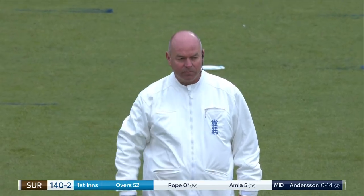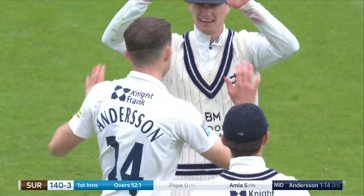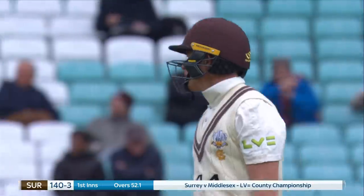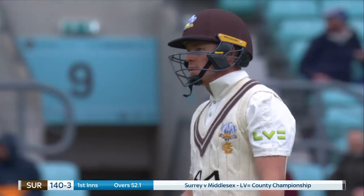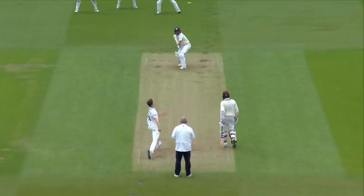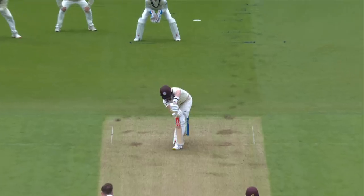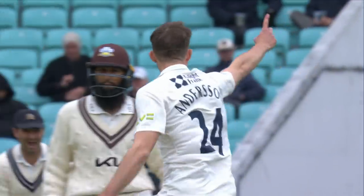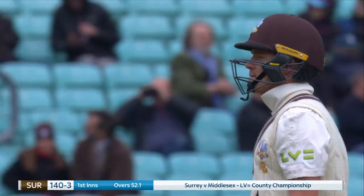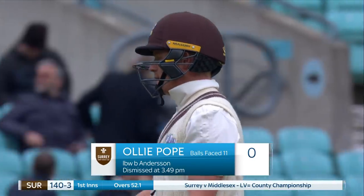Yes, it is out. The finger goes up from Graham Lloyd, and the consequence of one of the chats we were having at lunchtime about batsmen getting over to off stump and getting in front of the stumps has been costly for Ollie Pope on this occasion. Right across the stumps, head's gone as well, lost the balance, misread the line. And Anderson, right on the money. Well, we talked about opening a little opportunity, and Ollie Pope will go for a duck.